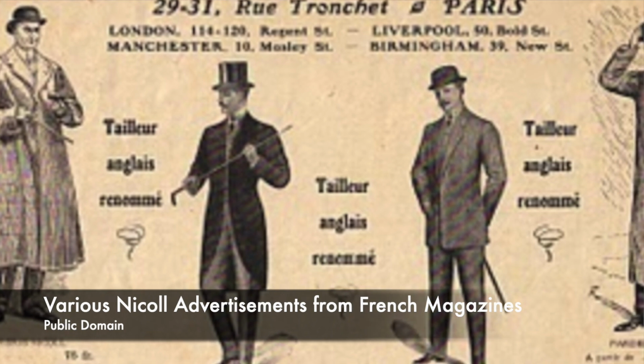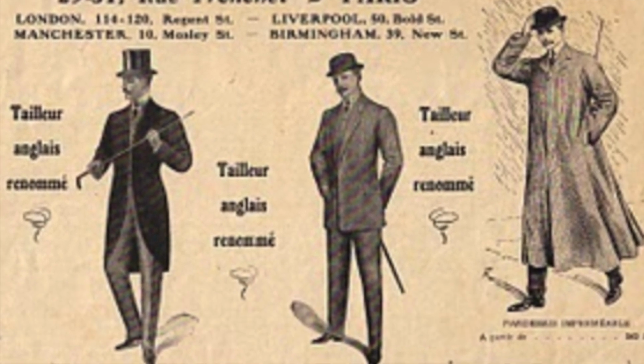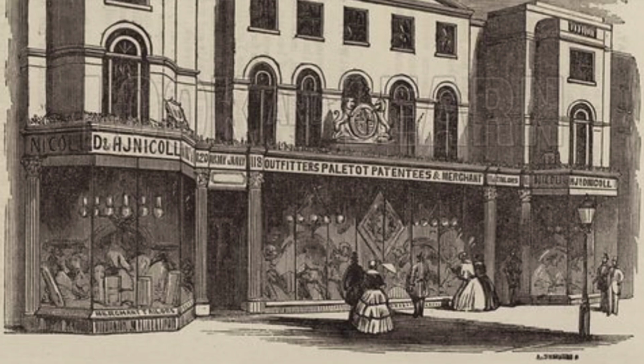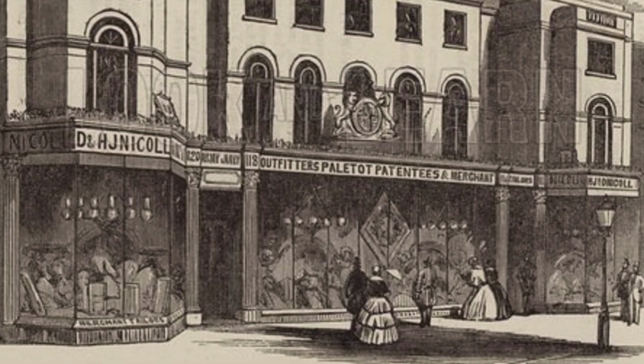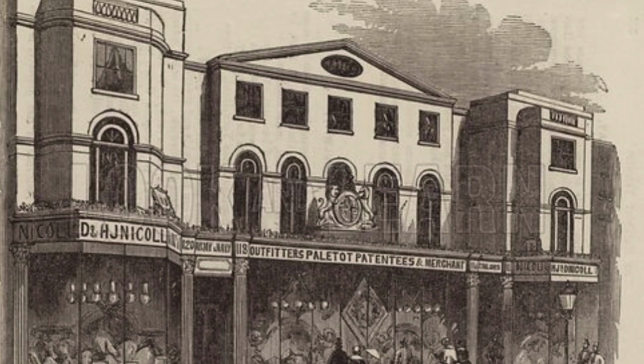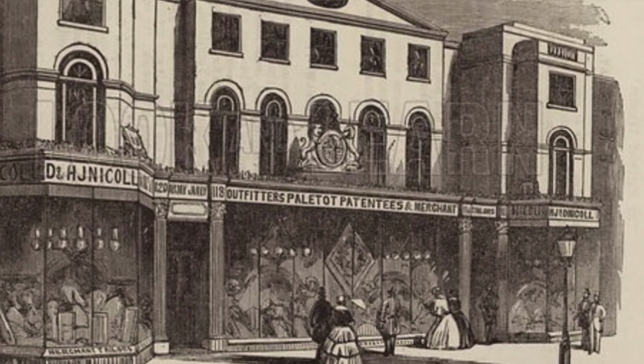Named, addressed, not one name but two, Henry John and Donald. Not one address but two, Cornhill and Regent Street. Welcome to the ready-to-wear world of Nichols of Cornhill and Regent Street. The Regent Street premises stretched from numbers 114 to 120 and at Cornhill number 22. They also had premises in the ward of Cornhill at numbers 41 and 45 Warwick Street.